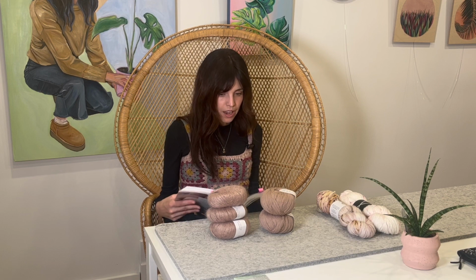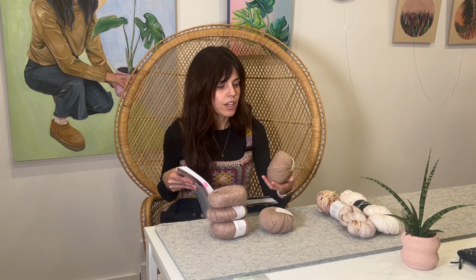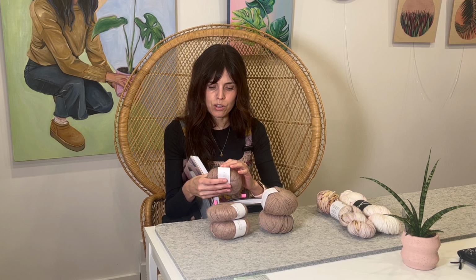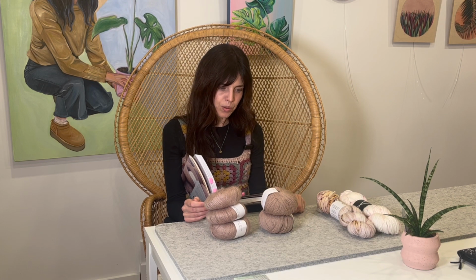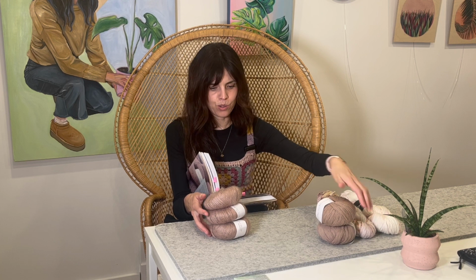And for my size, it recommends 2 balls of their merino, this is the color rose clay, and 3 balls of their soft silk mohair, also in the color rose clay. So yeah, this one is going to be a little vest. So that's exciting.